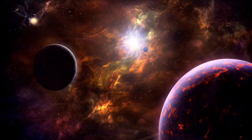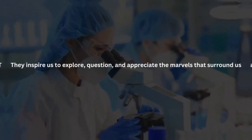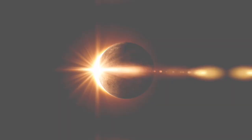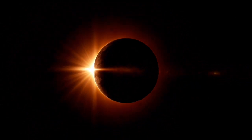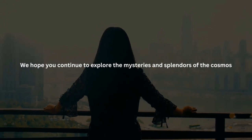Solar eclipses serve as a reminder of the wonders of our universe and our place within it. They inspire us to explore, question, and appreciate the marvels that surround us. As we bid farewell to this enlightening journey into the world of solar eclipses, we hope you continue to explore the mysteries and splendors of the cosmos.